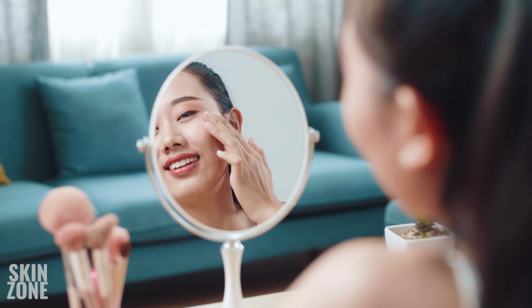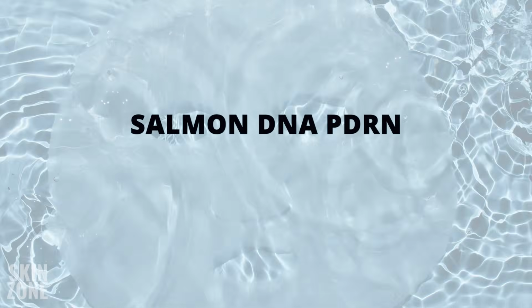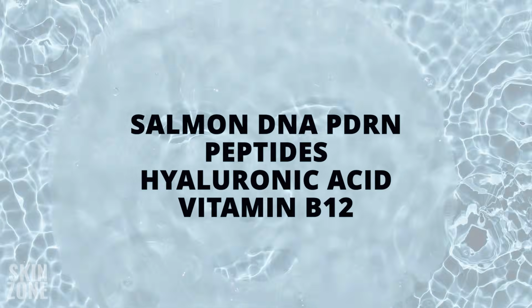Its lightweight formula absorbs quickly into the skin, making it easy to layer into both your morning and evening skincare routines. The formula combines Salmon DNA PDRN, peptides, hyaluronic acid, and vitamin B12 to support your skin's moisture barrier while leaving the complexion looking smoother, plumper, and healthier over time.